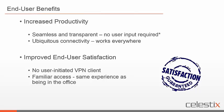Of course, all this leads to better end user satisfaction. They're happier. They don't have to fight with the VPN client. They don't have to launch a VPN client anytime they want to get to their data or their applications. They don't have to even think about it. They access their applications, data, and resources on the corporate network the same outside the office as they do inside the office.